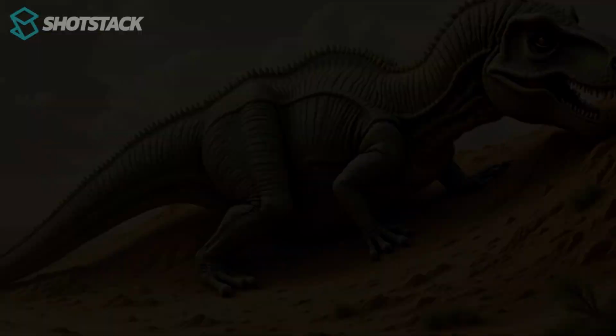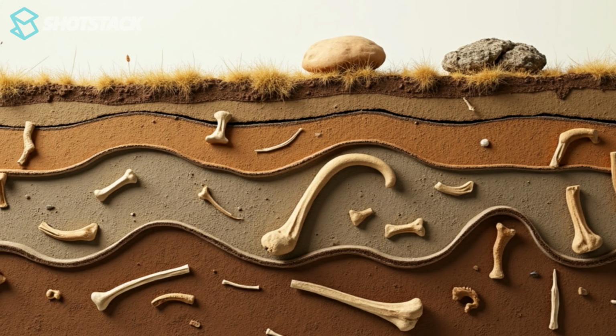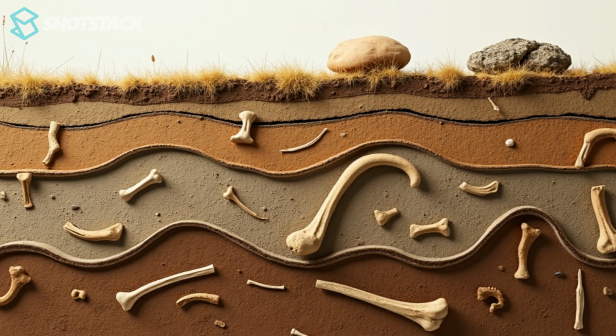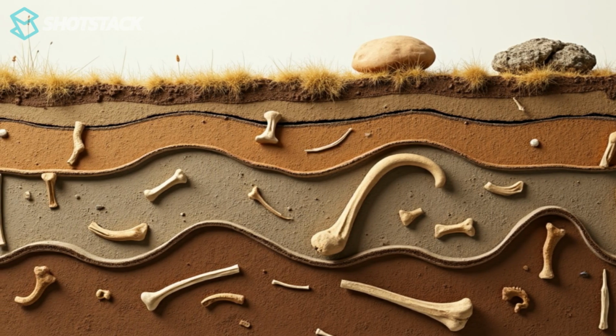The first crucial step happens when the remains are quickly buried by sediments like sand or mud. This rapid burial is essential because it protects the remains from scavengers and decay. Think of it as nature's way of preserving a snapshot of the past.